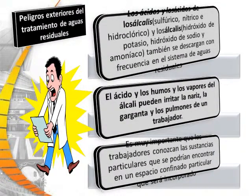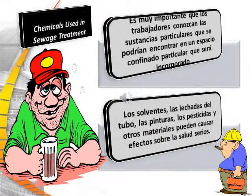Acids and alkalis such as sulfuric, nitric, and hydrochloric acid, as well as alkalis such as potassium hydroxide, sodium hydroxide, and ammonia, are also frequently discharged into the sewage system. Acid and alkali fumes and vapors can irritate a worker's nose, throat, and lungs. It is very important for workers to know the particular substance that can be found in a particular confined space that will be entered. Remember that solvents, pipe grouts, paints, pesticides, and other materials can cause serious health hazards.